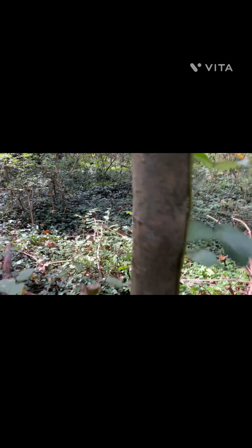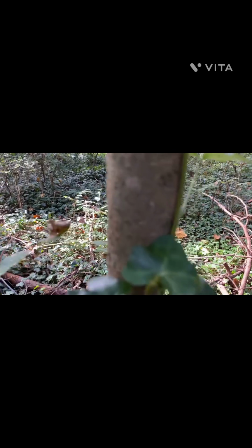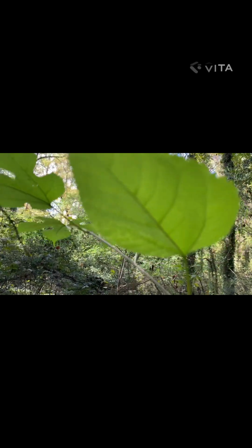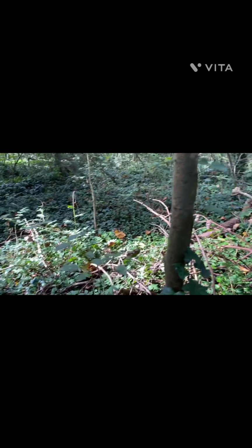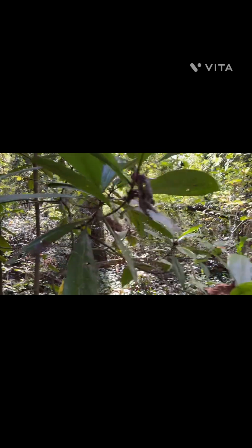This tree right here. This is a, oh man, I think it's a red dog something, but I can't remember the name. But I know for sure people use the bark of this tree and make tea. I know for sure that people use the, look, that's the leaf right there. This tree, they use the bark, and even the flowers from this tree, they use it and make tea as well. These are the trees that produce the big white flowers. Oh man, I can't remember.